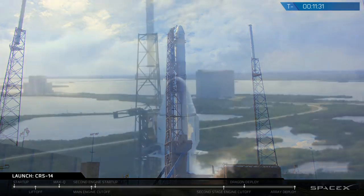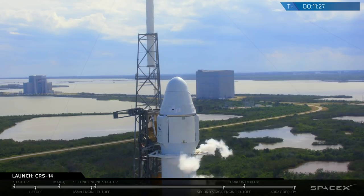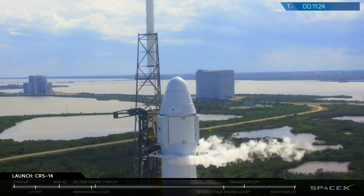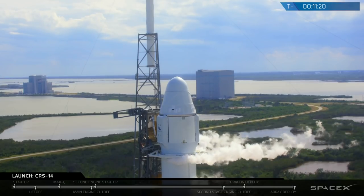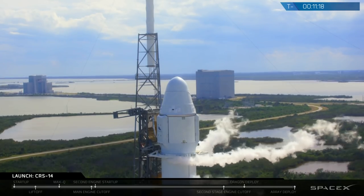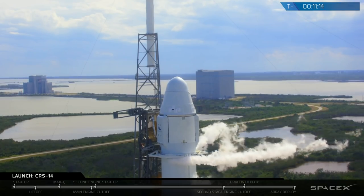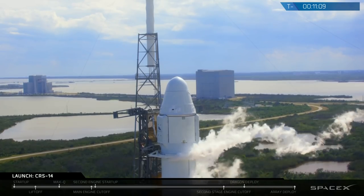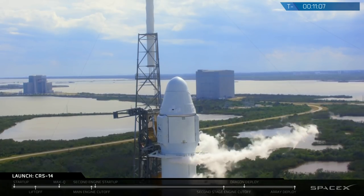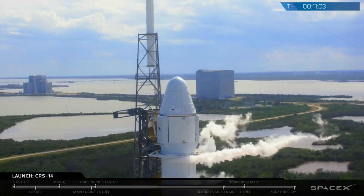Both Dragon and Falcon 9 were designed up front with reflight in mind, so the vehicle hardware is built to support multiple missions with minimal refurbishment in between. As I mentioned previously, the first stage looks sootier, whereas Dragon, as you see it on your screen, looks brand new. That's because we refurbished the thermal protection system, or TPS, on the exterior to give it that nice white brand spanking new look as you see it now.